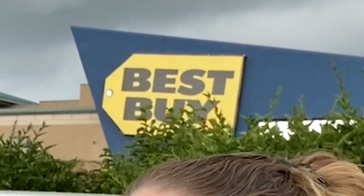So as you can see, the shelves looked a little bit different back in 2019. Our first stop today is at this Best Buy location. It is currently kind of raining right now, but we're not gonna let that stop us. We're trying to find any Pokemon cards. So, breaking family, let's head inside.